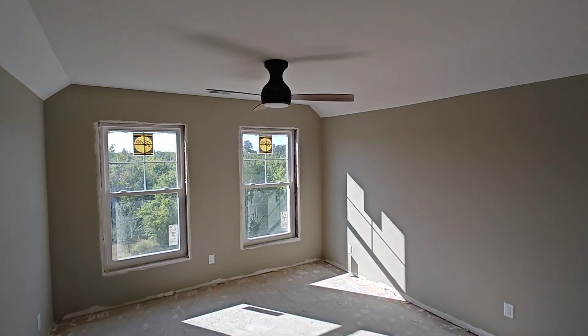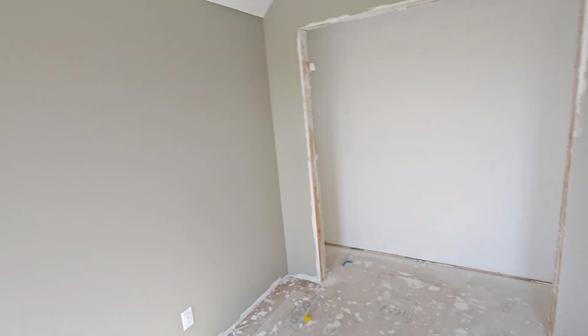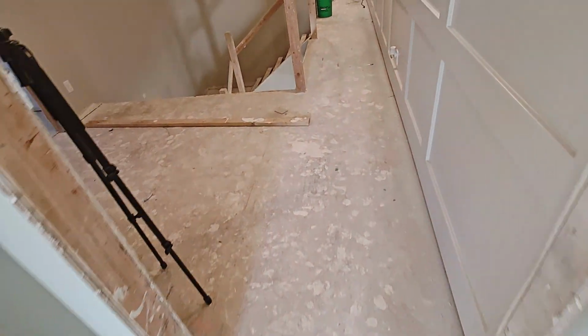So this room's done. Wiring, basically, you can see the fixtures are in, lights in, paint's in. Flooring is kind of missing, but we're going to pay somebody to install carpeting, obviously.